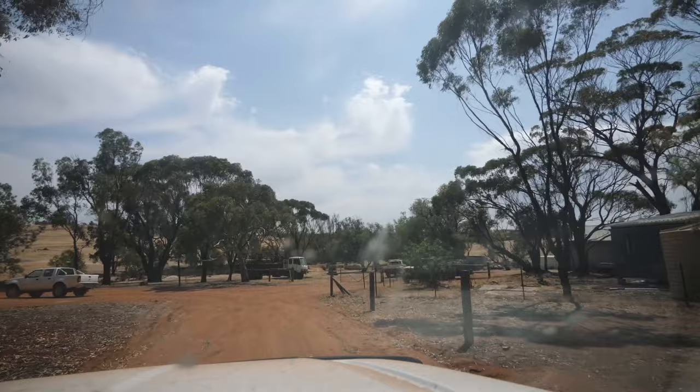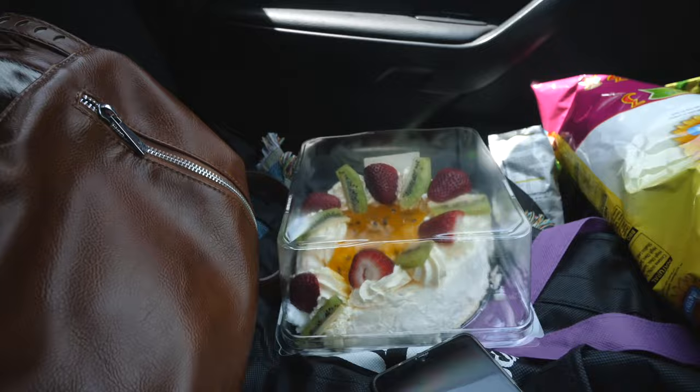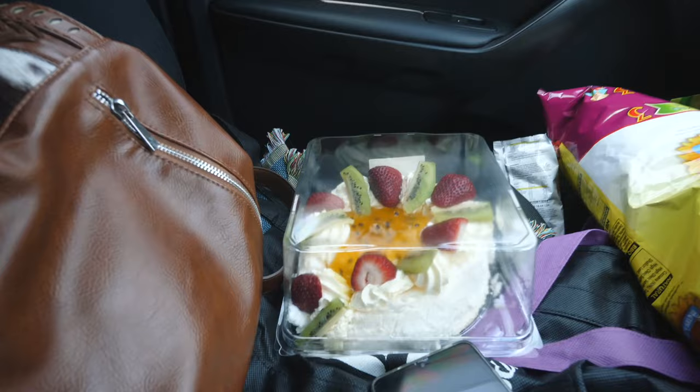Dad's got some of the sheep loaded up there in our mate's truck and then in the back of the trailer here. I know this video is not about the pavlova, but it's all fallen apart from the bumps on the road and the heat. And I've had the aircon on this whole time and it's just not going good.